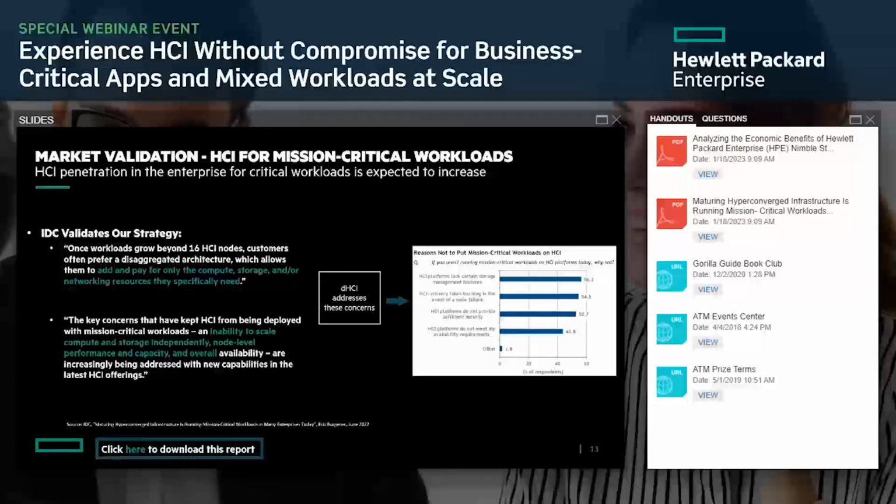dHCI addresses these concerns, right? It allows customers to really expand the amount of workloads now that I can get the benefit of HCI. So we've actually provided a copy of this paper. If you're interested in looking at it, you'll be able to download it directly through the webinar tool. But I highly recommend looking at where the industry is seeing a lot of technology go with HCI.